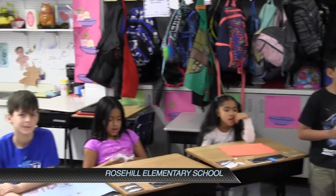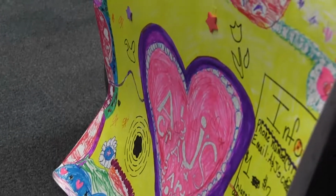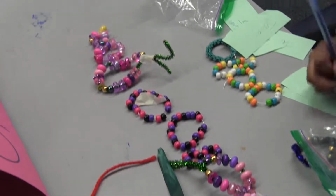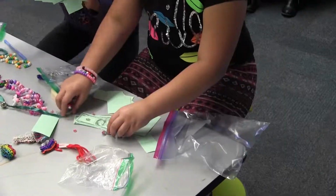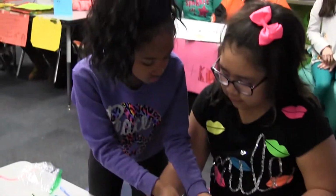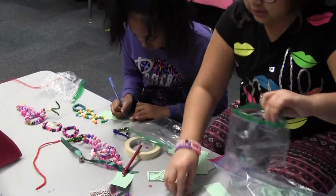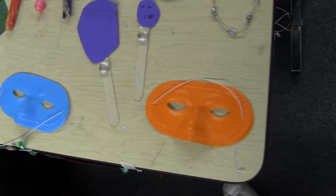Third grade students at Rose Hill Elementary participated in their annual Richtown Market, where they sold products they created to second graders. Mrs. Langhofer tells us a little of the background and how Richtown works. So we were studying economics for several weeks. We were studying resources, natural, human, capital resources. We were talking about producers and consumers, how producers set their price, how they study consumers, how supply and demand affects their business and their price, and how they'll adjust according to that.